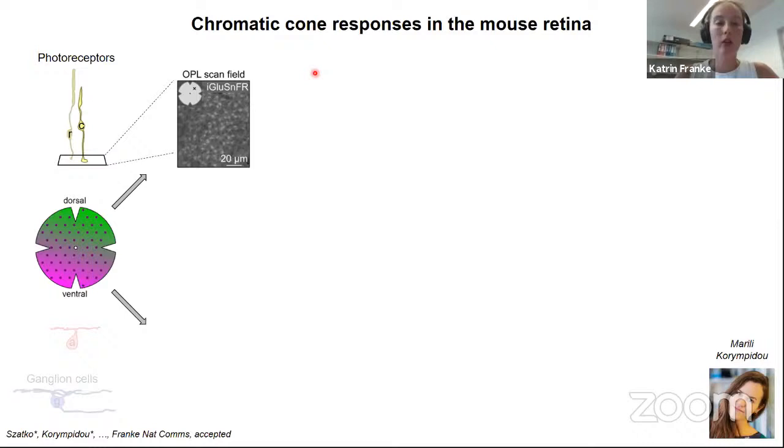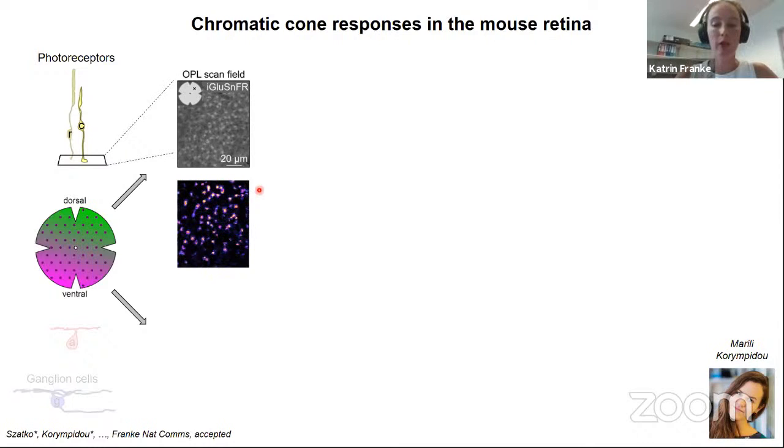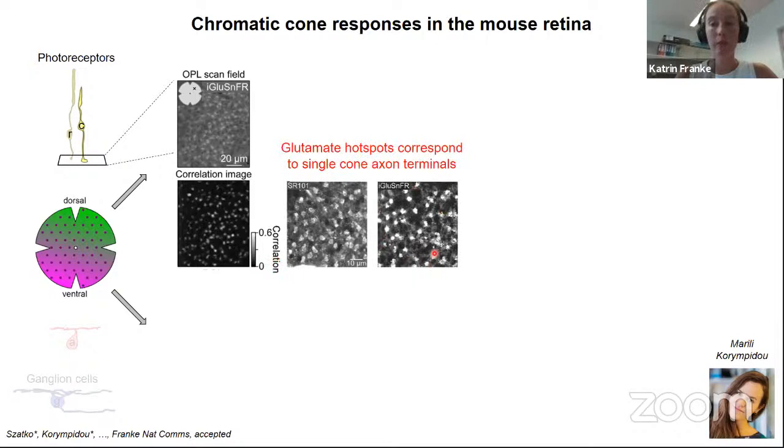Now if we apply flashes of light, we can see some activity hotspots modulating their glutamate release upon this light. Based on these responses, we can estimate a correlation image where each pixel is color-coded according to the correlation of neighboring pixels. You can already see by eye that there are different activity hotspots. We found that these glutamate activity hotspots align with anatomical cone axon terminals visualized using the dye sulforhodamine 101, and also form regular mosaics, suggesting that these glutamate hotspots correspond to single cone axon terminals.